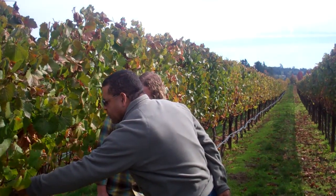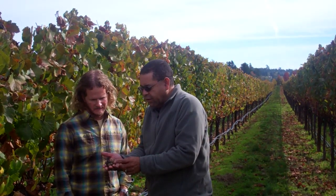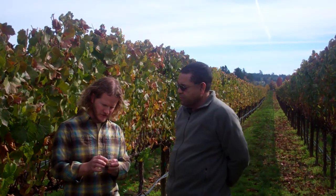Definitely post-harvest. One of the things I noticed for starters here, these are Chardonnay grapes, and they've kind of turned. Let me take these off if I can. They've turned really dark, and I had to look twice to realize that they really are Chardonnay grapes. So what has occurred here? Some raisining, right? There's a little bit of sun damage.